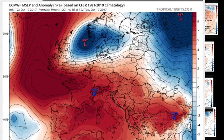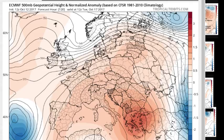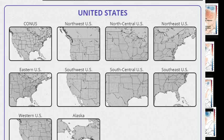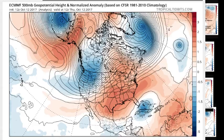Now, the other thing I want to talk about tonight is the long range. We're going to go to the European's upper air, and then we're going to take a closer look at our own jet stream pattern, because we are going to see a brief change in the weather pattern overall when we look at the upper air.